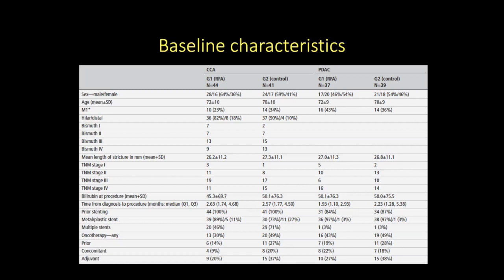Bilirubin at procedure was a mean of 50 in both groups. Prior stenting was seen in 84% in the RFA group, 87% in the control group in the pancreatic cancer group. And again, the majority of patients had a metal biliary stent in place, 97% in both the RFA and control groups had metal stent placement. 22% of patients with RFA were undergoing concomitant treatment for the underlying malignancy, and 18% in the control group.